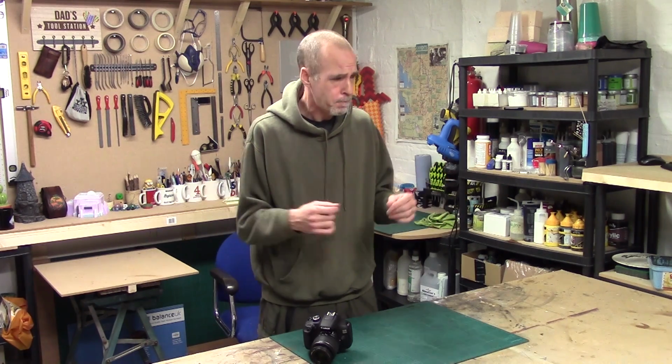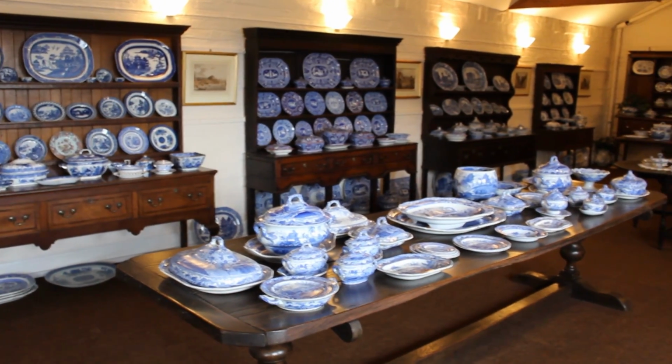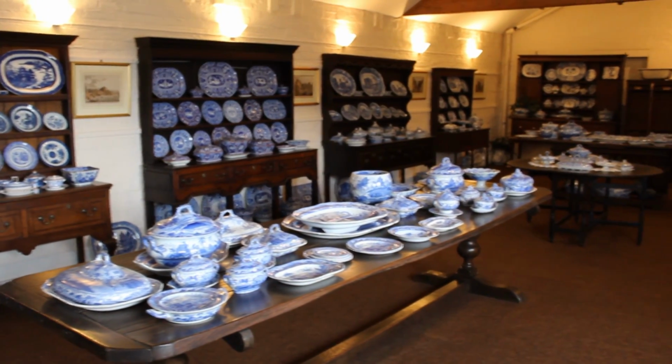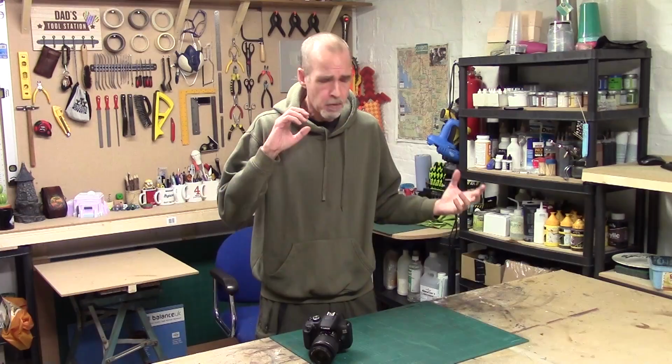It's a world centre of excellence for pottery, and it has been. Outside of China, we lead the world for making pottery in Stoke-on-Trent. And most of my family have been employed in the actual pottery trade.